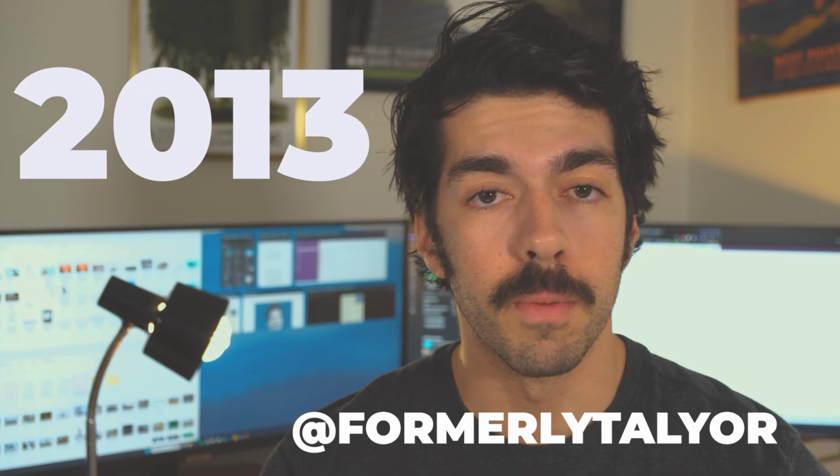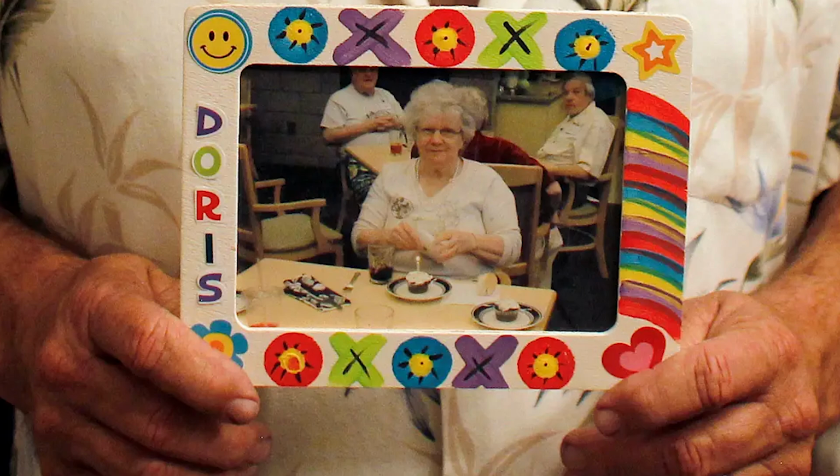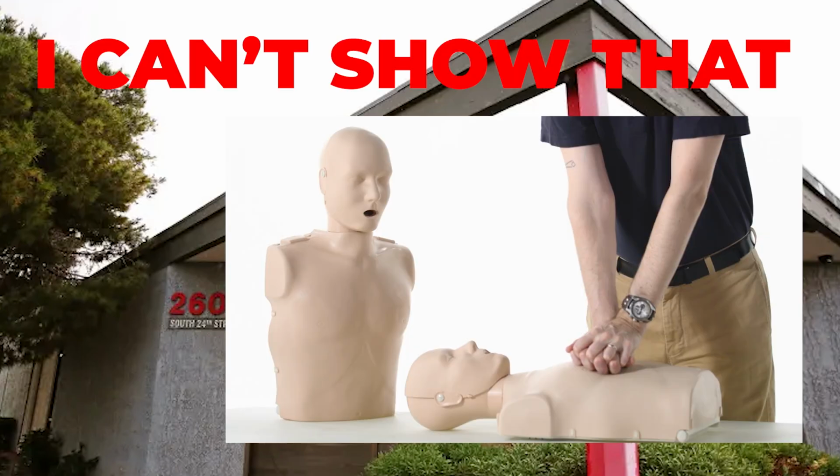In 2013, a woman named Doris Stauffer died after a long and difficult battle against dementia. Her son, who had cared for her in her final years, Jim, wanted to donate her body to help researchers understand and possibly find a cure for Alzheimer's disease. Doris's family reached out to the Biological Resource Center, a nearby company that brokers cadavers to scientific researchers.